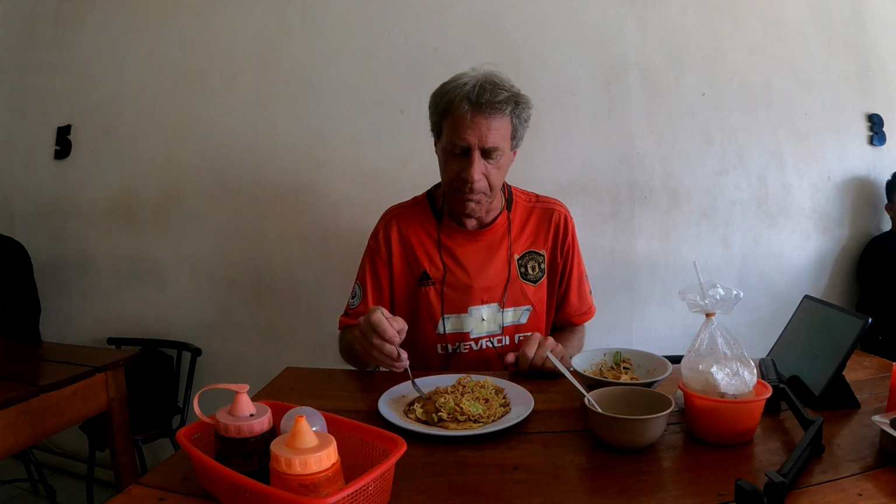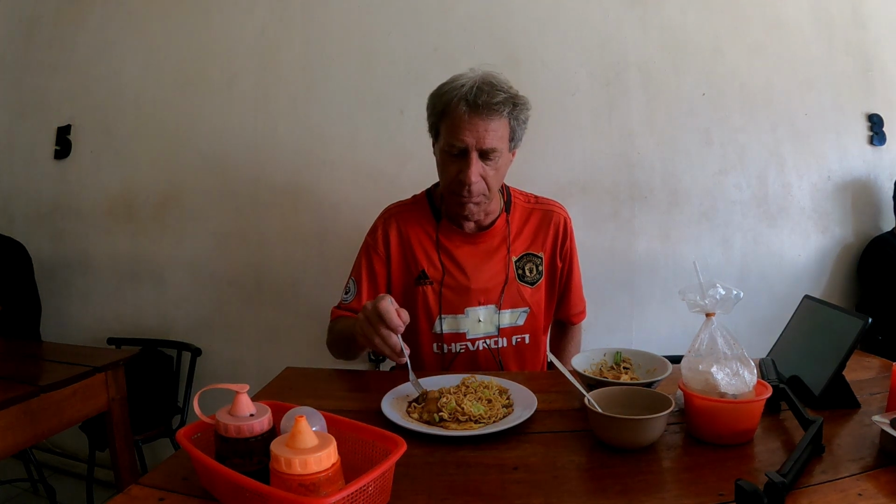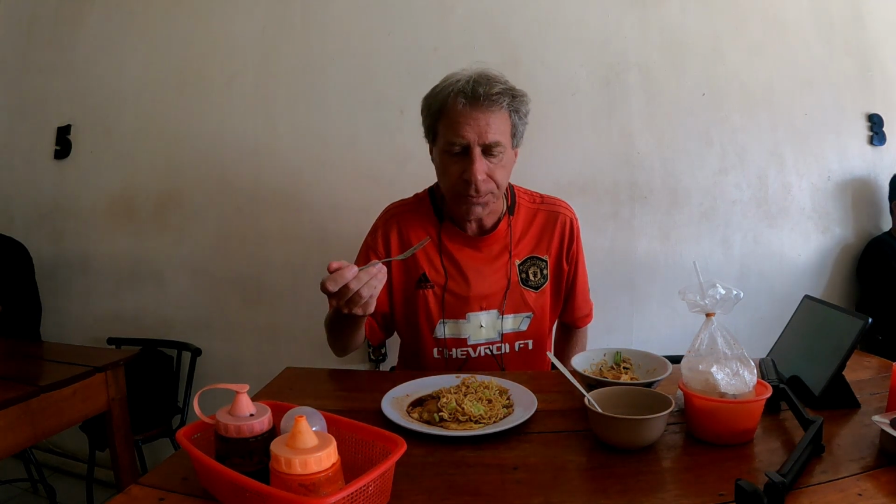The guy who was helping me, like a Grab driver who was sitting outside, spoke English and he was telling me about the food, and I asked him about this dish. And he told me what a lot of people tell me. He told me to be careful because it was really spicy. And I get that warning a lot, and most of the time when I get that warning, it's not spicy at all, like nothing. This is more sweet than anything else.